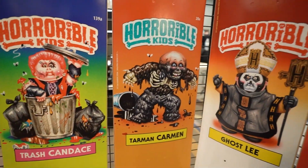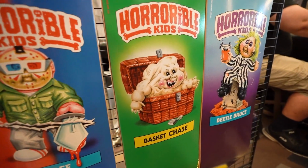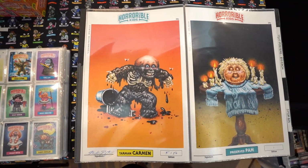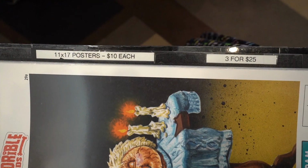Another one I really loved was that Tarman one you just saw. The 3D Jason is awesome. I mean, they're all so cool. And he was also selling posters, which was awesome. Pretty good pricing on these too. You could get a poster for 10 or 3 for 25.